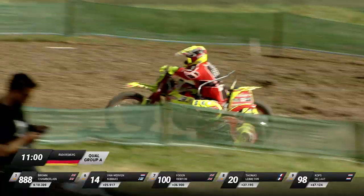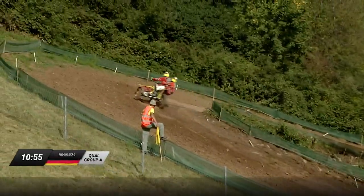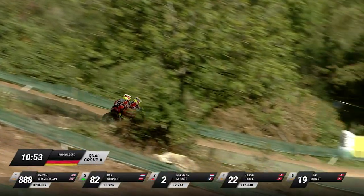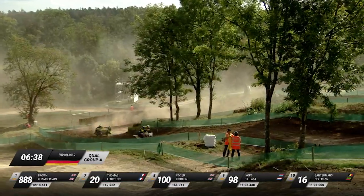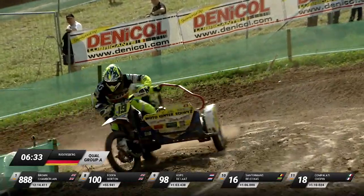It still looks as though Kern Hermans and Nicholas Mousset. It's a very dominant display at the moment from number 888, Stuart Brown and Josh Chamberlain, as they make their way round the far part of the circuit. But we will see. I expect I will be proved wrong.